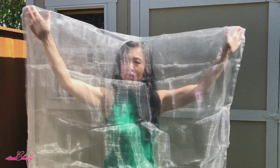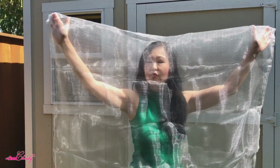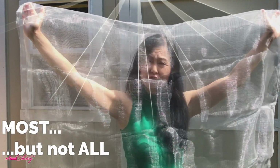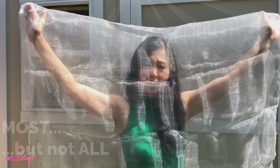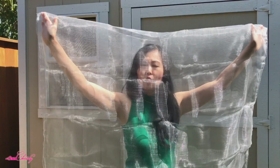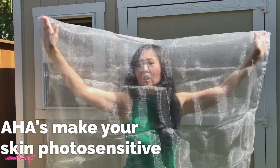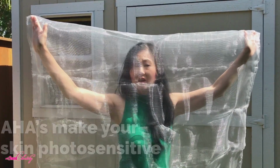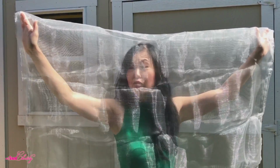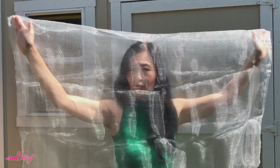So most sunscreens, if you're using it even correctly, are filtering out most of the sun's rays, but not all. So I can feel the heat coming through. It's definitely not as strong. So you have to remember that when you're using AHAs and it makes your skin photosensitive, just using sunscreen doesn't mean everything is going to be okay. It just protects you mostly from the sun's rays, but not all of the sun's rays.